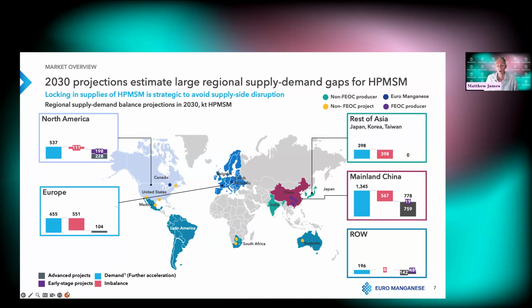There is no high purity manganese processing in North America today. They're relying on early stage or some advanced projects coming into production by 2030, but there's still a shortfall. There's a very, very small plant in Belgium importing ore from Africa. And then our project is in the Czech Republic, so the only integrated project with its own ore source in the EU. And that will be about 100,000 tons of high purity manganese sulfate, but still a massive deficit in Europe.